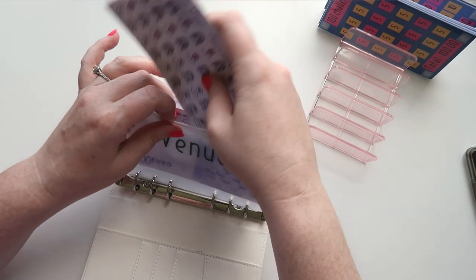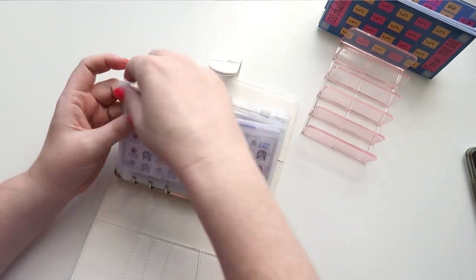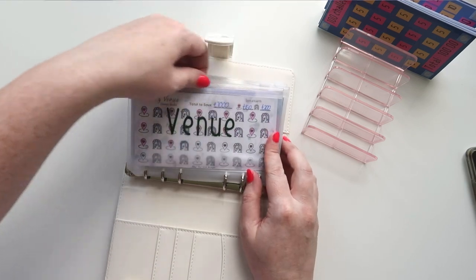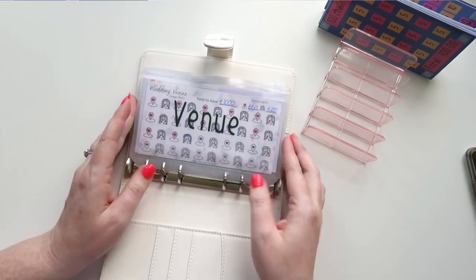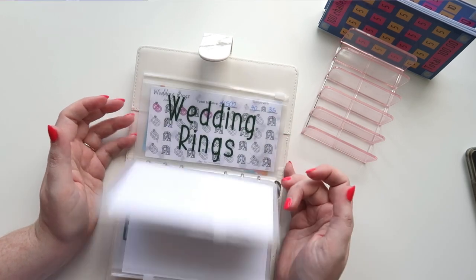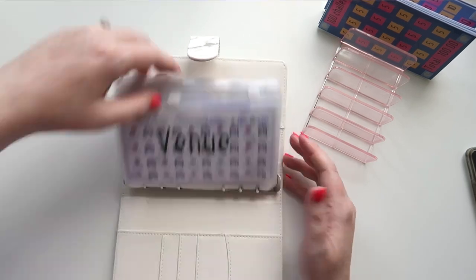So there we have it. That was cash stuffing of the wedding binder and putting in my new tracker. So now each of them has a tracker and we know where we stand and where we're going.